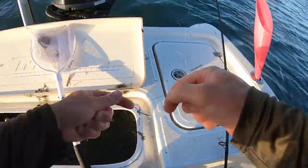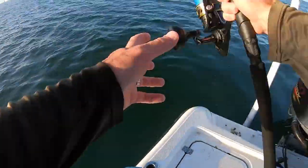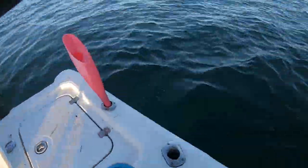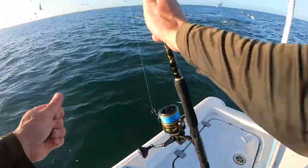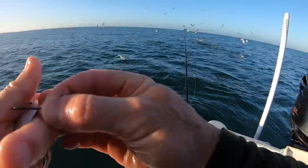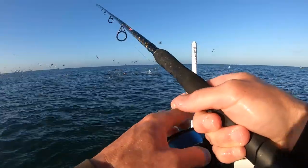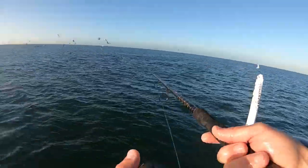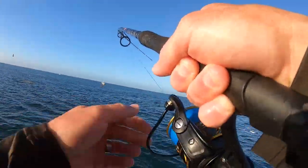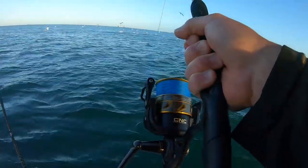Fish just crushed this bait. Fish on. Oh, look at these fish, guys. Fish blowing up. Fish on. Here we go. Not doing a typical kingfish run, but you never know. Oh, there he goes. There he goes.